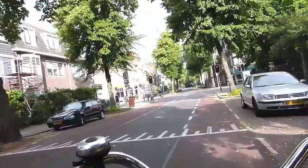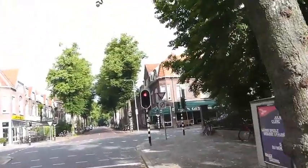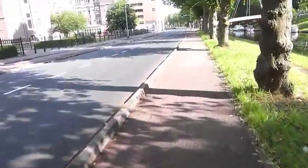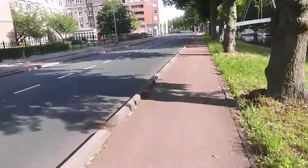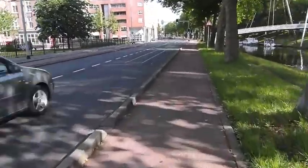Next we'll see a cycle lane with a curb, which is great for cycling next to fairly fast-moving traffic. This is a gold standard, and it would be very helpful in the UK to encourage cyclists who don't like mixing with fast-moving traffic.